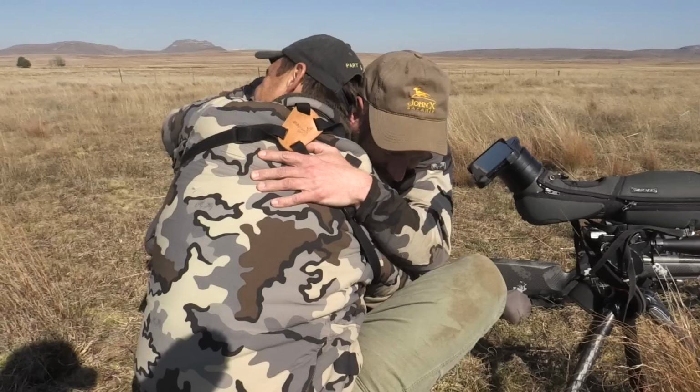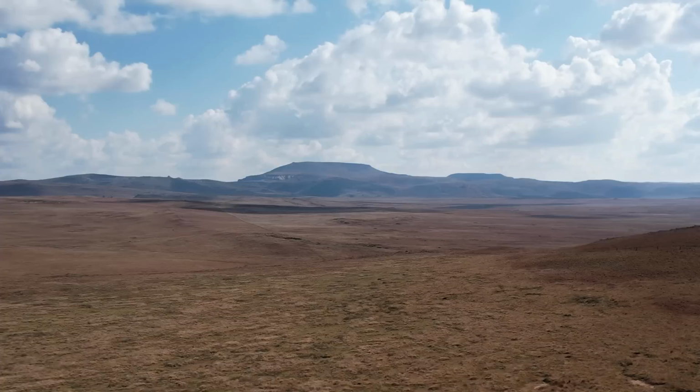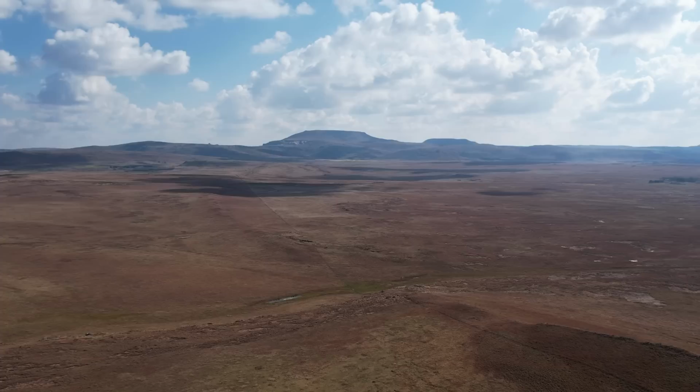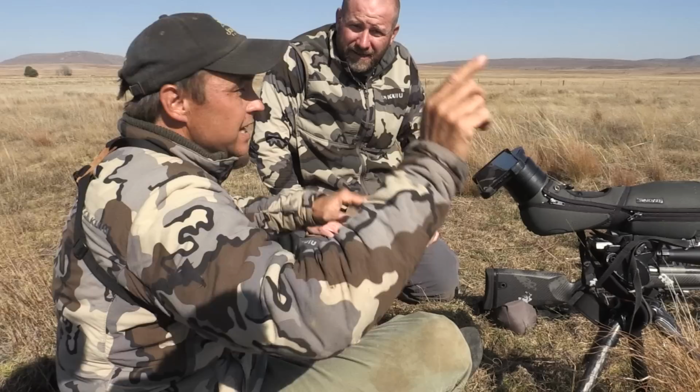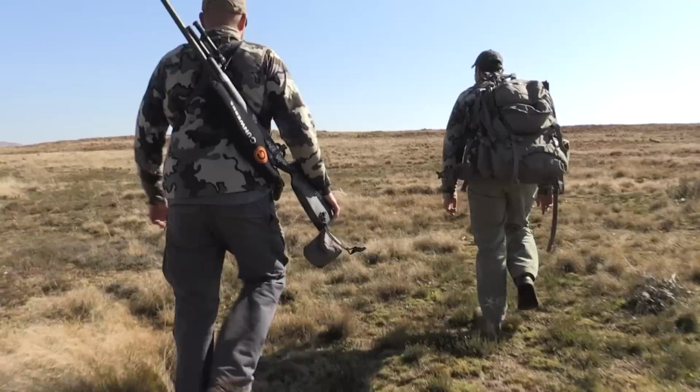It's awesome. I tell you, we're up here in the Stormberg Mountains, on a big plateau here, G. The wind's picked up since we started this morning, and it's always a challenge in the mountains. Just seeing this wind gusting through, it became more and more difficult. And even with that shot, you could see there was more wind drift than we thought, eh? Yeah. It's east proper, dude.